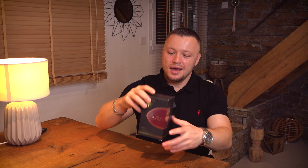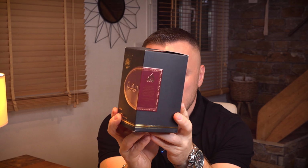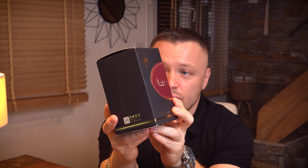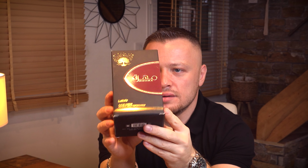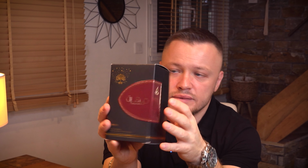So, Lattafa Mohra, what do I have to say about this fragrance? First of all, before we dive in and analyze the scent profile, let me show you the presentation. This is the box, quite nice in my opinion. It feels like, or at least has, a rubber texture, but doesn't have anything on it, it's just plain cardboard. This part, the red part, feels like metal, and I think it's metal.